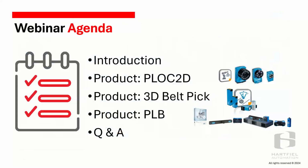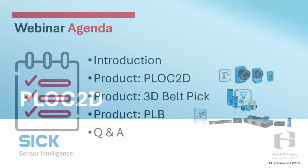Again, today we are going to talk about the three products: the PLOC2D, which is a 2D vision guided or robot guided solution, the 3D belt pick, which is a simple 3D solution, and then the PLB, which is a much more robust system for robot guidance. Then we'll have a short Q&A at the end. If you have any questions, feel free to chat them in. We will answer questions at the end, just so we can keep going throughout the presentation.